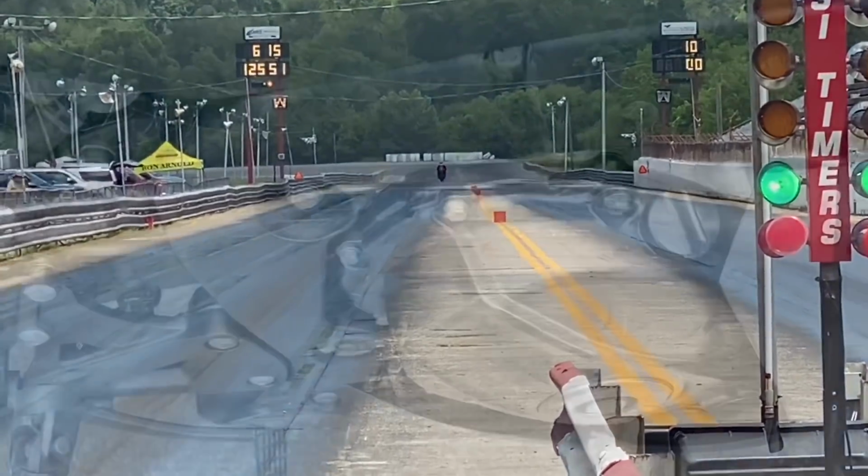6.15, 125 miles an hour. So Brian, if you could, take me through your routine and what it's like to launch this thing. I know it takes an awful lot of finesse. Yeah, so my routine's not a whole lot different than the bracket bike. I will say, as a new rider to stock wheelbase riding, that's a challenge all by itself. So you're learning the bike, you're learning how far.